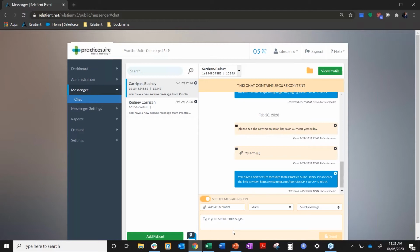Outside of that, you can always chat with patients unsecurely via SMS text, but this is an added feature of the system if you have a need within the practice to truly chat with patients from a PHI perspective.